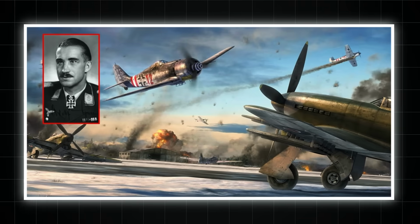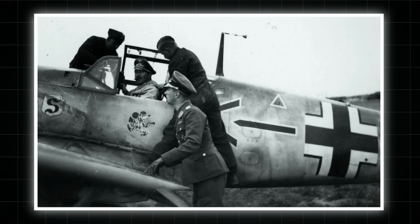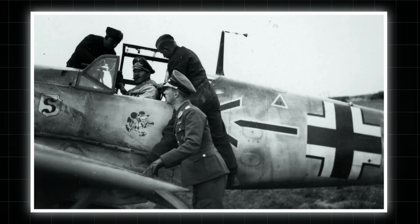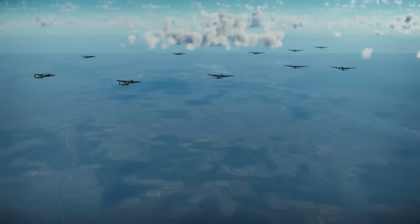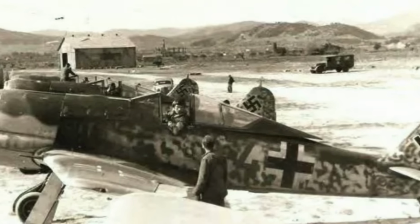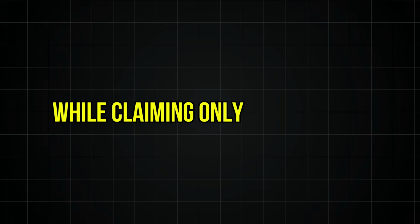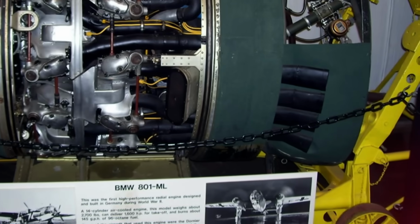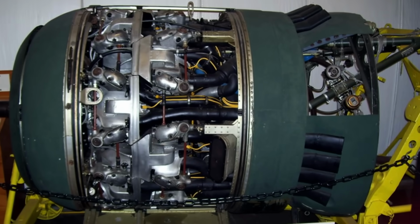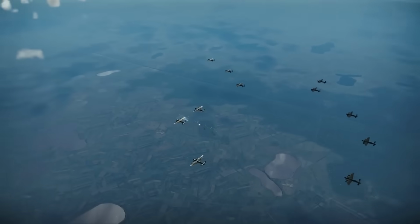Luftwaffe ace Adolf Galland tested the FW-190 and immediately declared, "It's like switching from a tired old cart horse to a thoroughbred stallion. The 801 doesn't just give you power, it gives you confidence." By Christmas 1941, the RAF had lost 259 fighters to FW-190s while claiming only 78 in return. The BMW 801 had shifted the balance of air power. Allied commanders scrambled for answers to the Focke-Wulf problem.